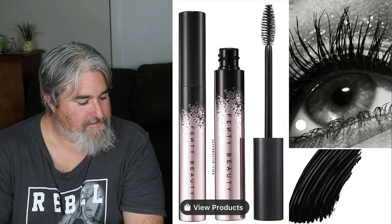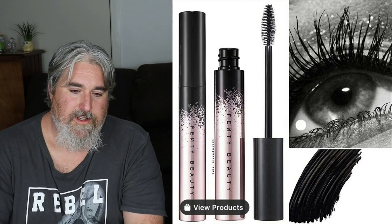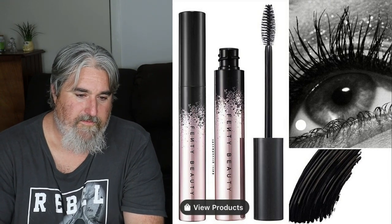The next number generated is number 11, which is the Fenty Full Frontal Mascara. Okay, so there's not exactly a lot to get excited about with mascaras. I mean, yeah, they all do different things. I like the photograph of this one. It gives me hope that this is at least a lengthening. It doesn't look like it's very volumizing, but not gluggy either.